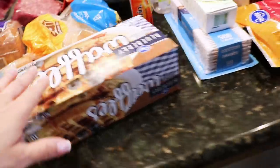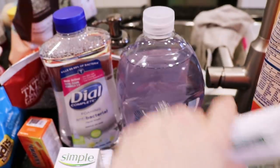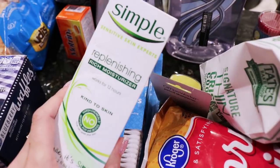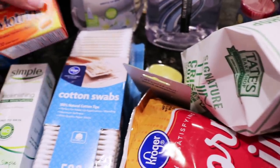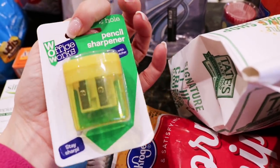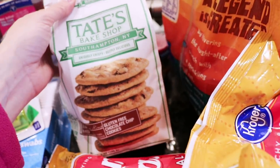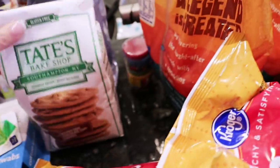Got some waffles. We were out of hand wash, both kinds, because we have the foaming and the regular liquid. I needed some more moisturizer for my face. Cotton swabs, running low on Motrin, and the kids need a pencil sharpener. I couldn't find one in this house to save my life. Quinn really likes these cookies. These are gluten-free also. They're pretty crispy, but they are good.